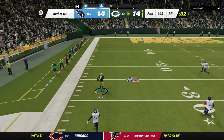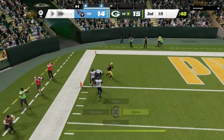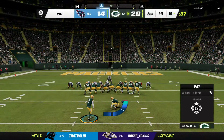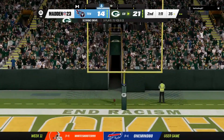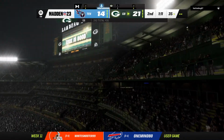On the move past the 40. Down the left sideline. And he's going to take it in. Touchdown, Packers. Allen Lazard, 72 yards. And the Packers have taken the lead. Crosby with the extra point. And the lead is now 21-14.